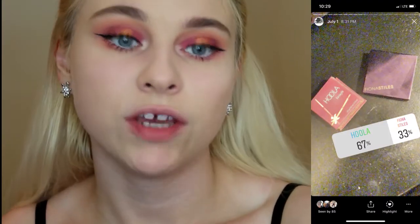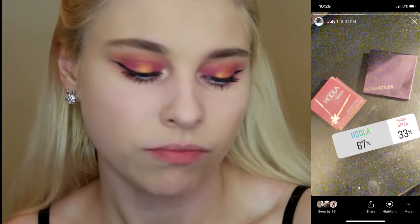Alright, so now we're going to go into bronzer, and I gave you guys the choice of the Hoola bronzer or the Fiona Styles. Of course, you chose the Hoola bronzer, so I'm just going to go in and bronze up my skin with this bronzer. Now we're moving into highlight.